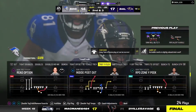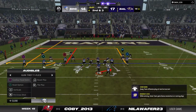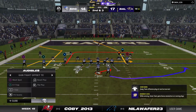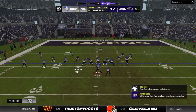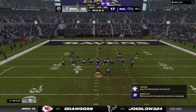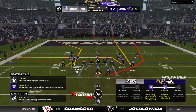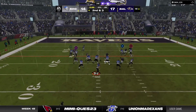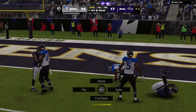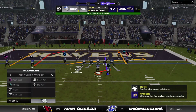It didn't check off every box, but the most important one. Got the clock stopped, getting out of bounds. It may be a little short of the 1st down, but I thought that was the key. Herbert going to throw. He's going to hit his man out of the backfield, complete. And they corral him just a couple yards shy of the end zone.